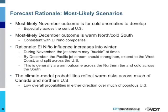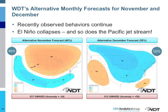Now, what could go wrong? Well, for November, what could go wrong is the recently observed behaviors continue. Basically, the polar jet stream continues to come straight out, but stay very far to the north of climatology. It does not buckle into these troughs across the western and central states, and we just persist a warm outcome.